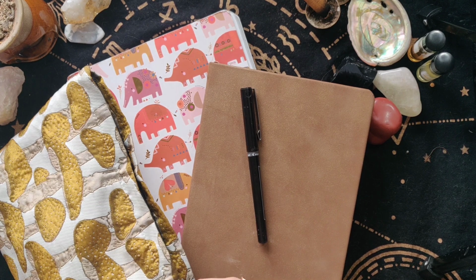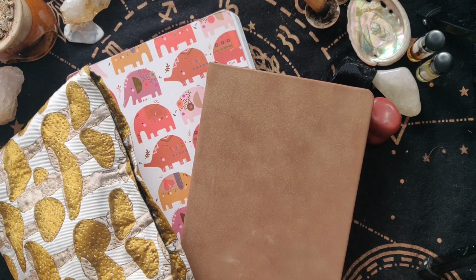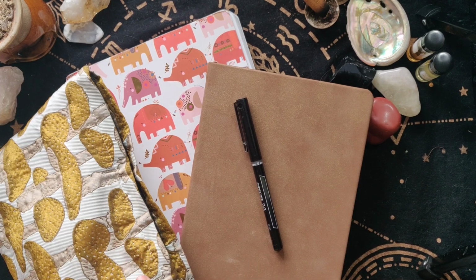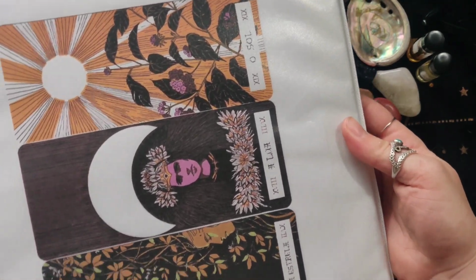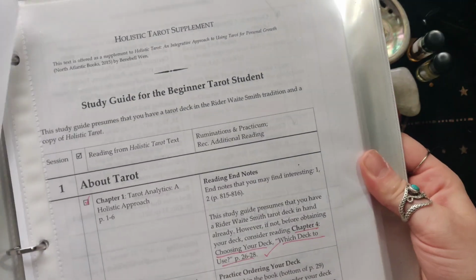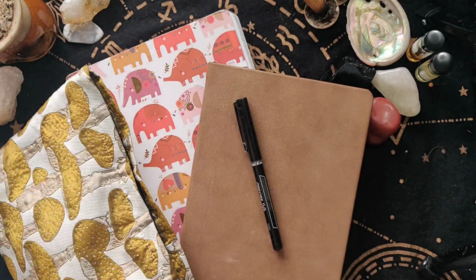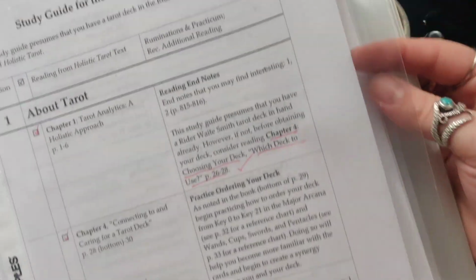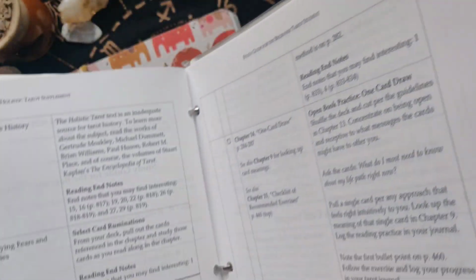All right, so that's how I use my grimoire as my tarot notebook. I also have, hold on one moment more. I also have this binder, which I use for the Holistic Tarot Supplements. I also currently have my copy of the Poesis poetry in here. I'm very slowly working my way through Holistic Tarot by Benebell Wen. Very slowly.